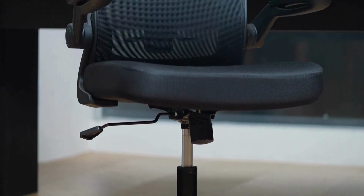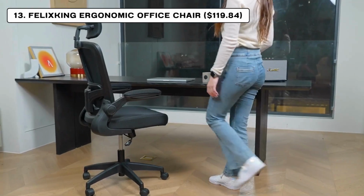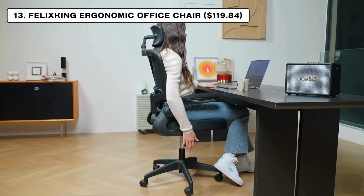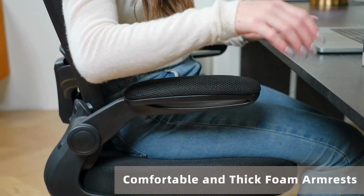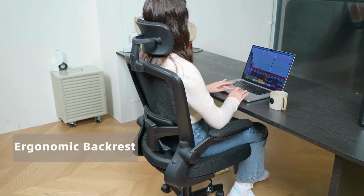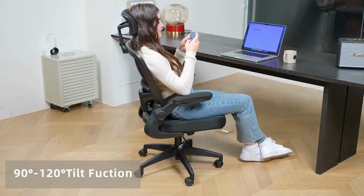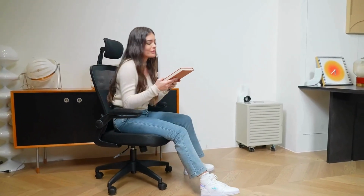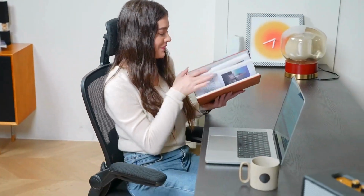Sit like a boss with the Felix King ergonomic office chair. This chair supports your entire body with adjustable height, tilt, and lumbar settings for a custom fit. Breathable mesh keeps you cool, and firm cushioning ensures durability. Quiet wheels glide without scratching floors, and a sturdy base adds reliability. Quick to assemble, it's ideal for long workdays.